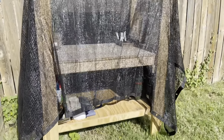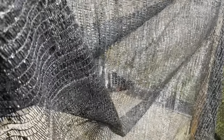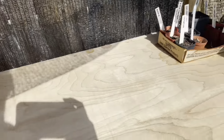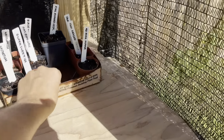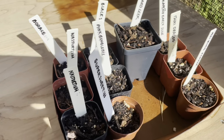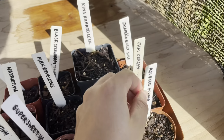All right, so over here is where I have my brand new seedling table. If I can get this up, I'll show you what I've got started, and then hopefully I'll be able to get some of those new things that I just unboxed soon. So I have a really pretty yellow milkweed in here that I just haven't found a home for yet. And then this is kind of my makeshift setup until I get some nicer trays. But I started some King Richard leeks, a few smaller peppers.